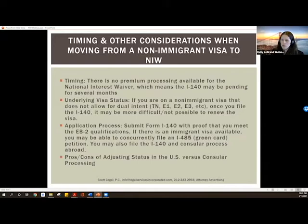If you're on a non-immigrant visa that doesn't allow for that dual intent, some examples we've given are the TN or the E1, E2, E3, once you file the I-140, it becomes more difficult to renew that underlying visa. So you want to be thinking about when does my current visa expire, how do I want to plan moving forward for wherever I'm working now, and how is this National Interest Waiver application going to work into my plans.